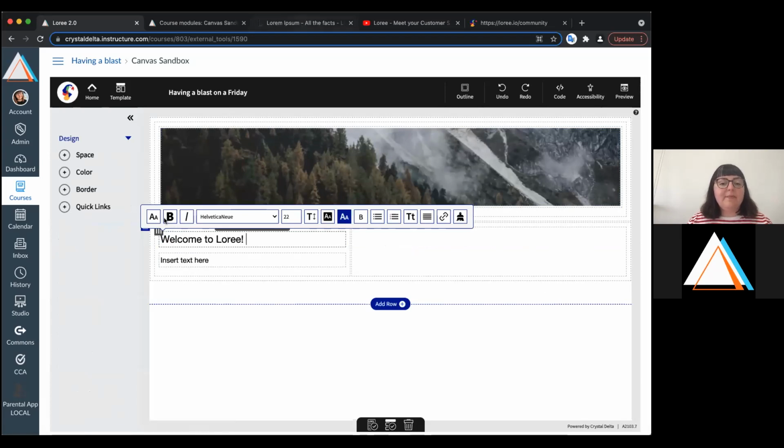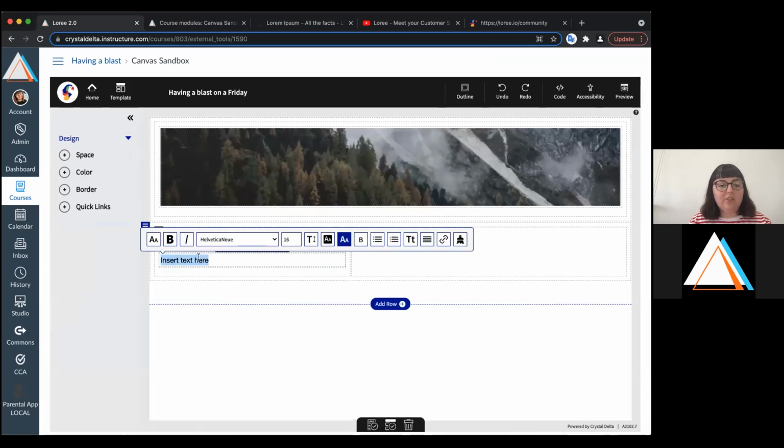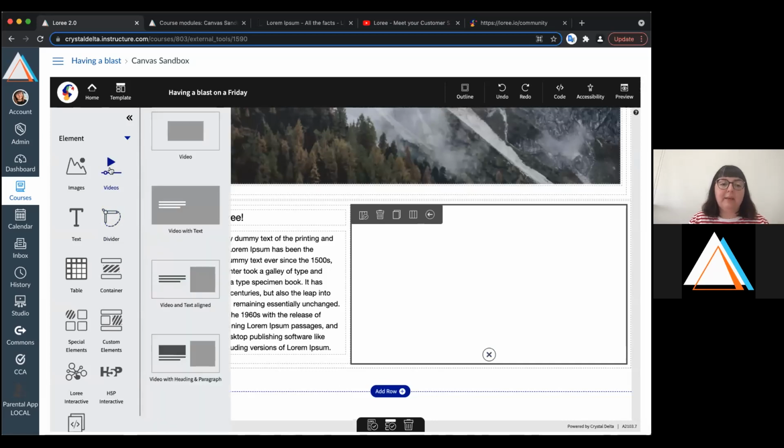And I'm going to take some very, very quality lorem ipsum course content and pop it in to pad that page out a little bit. In my right-hand column, what I want to do is go ahead and add a video element. So I'm going to embed a video.